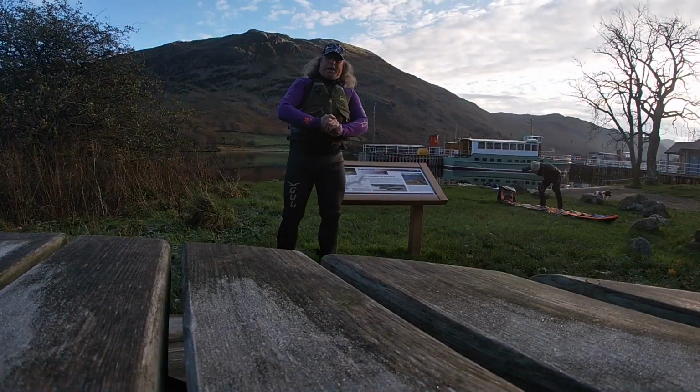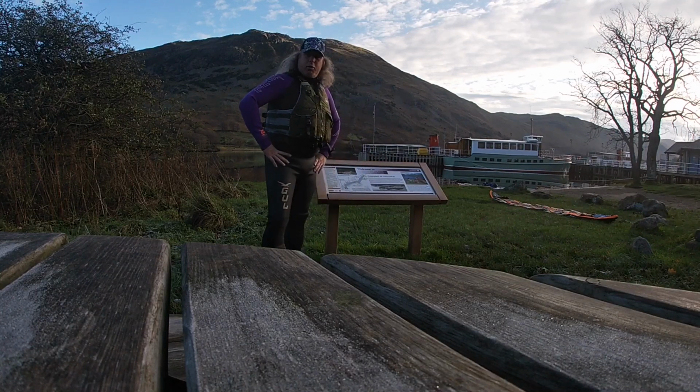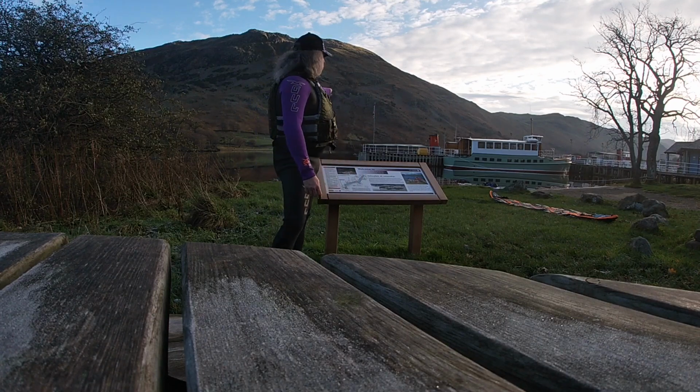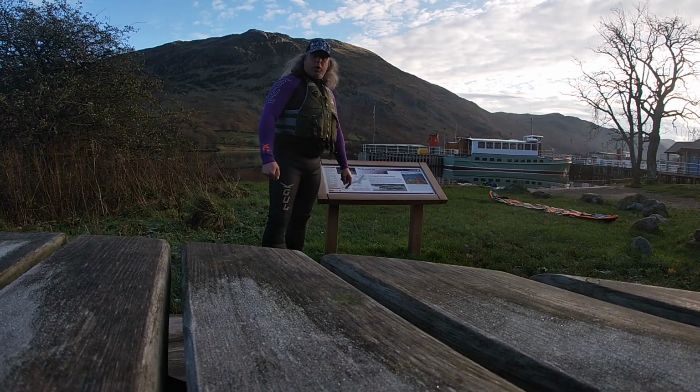Right, we're back. We're actually on the Ullswater lake now, so there's a lake in front of us. We're at Ullswater Steamers, which is to my right. And it looks like there's going to be a couple more paddleboarders coming on the lake, so I'm not going to be on my own.